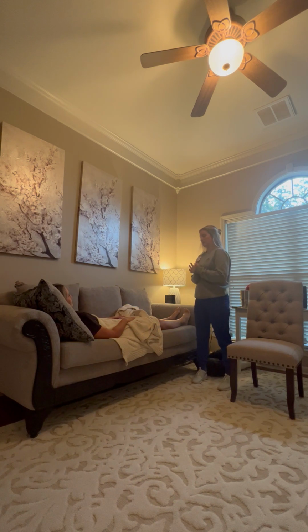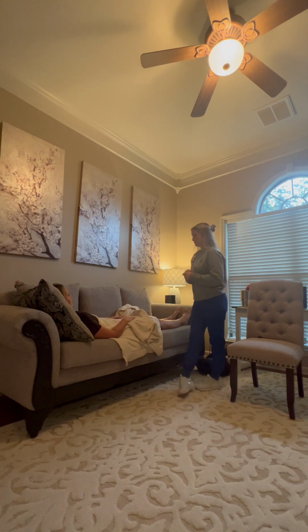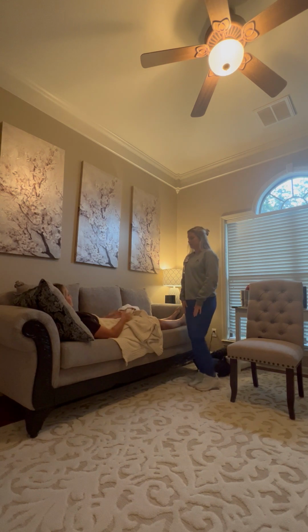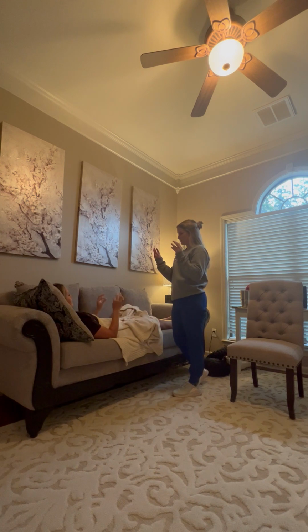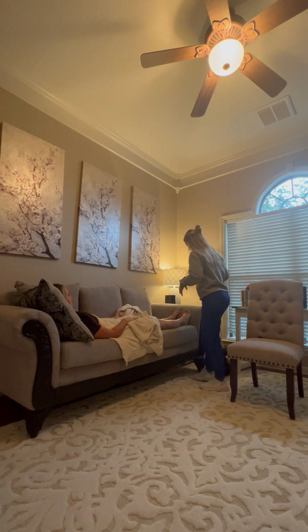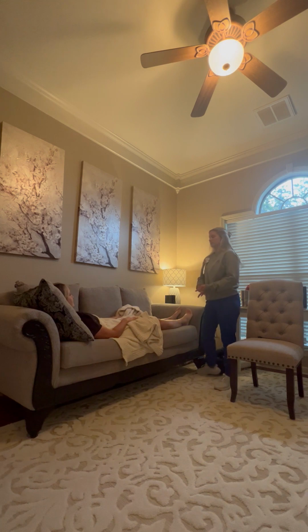Now we're going to do a couple tests for rapid alternating movements. Place your hands on your thighs and just flip them back and forth like this as fast as you can. Okay, good. Now touch your thumb with each finger. Then press on my feet as fast as you can with the balls of your feet like a car pedal. Okay, good. Rapid alternating movements are intact.